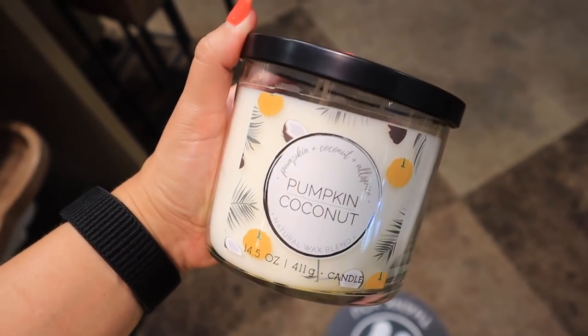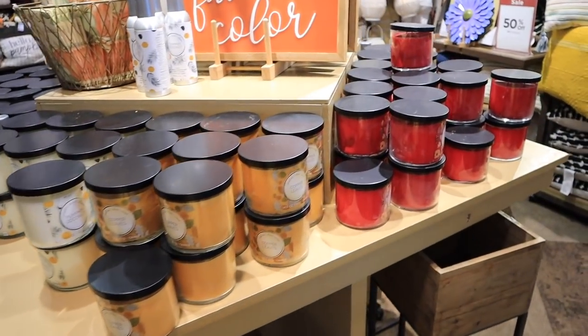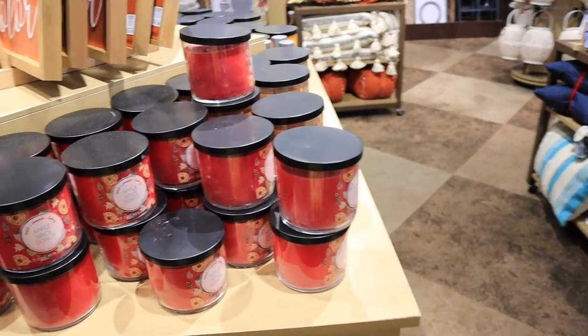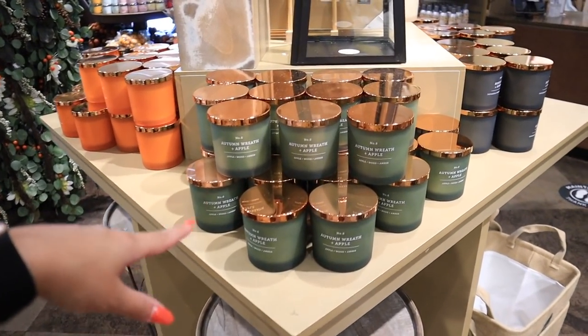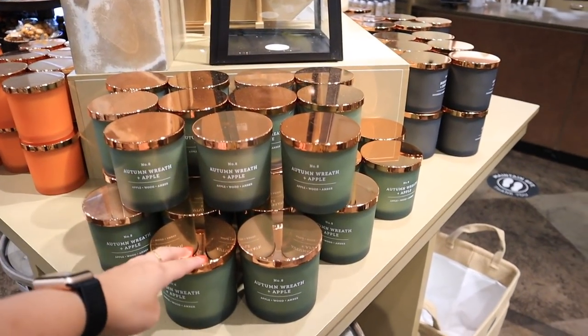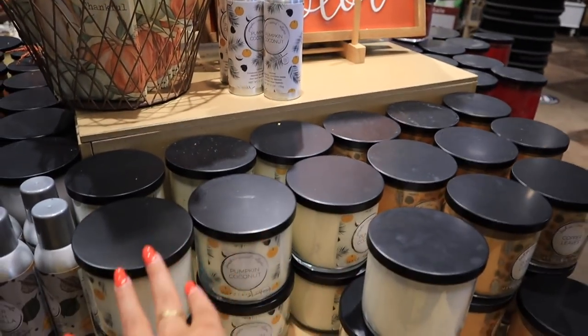I feel like if Florida fall was a scent, this would be it, and I hate that. But these more cutesy candles are also $10. In my opinion, these ones are much better, and they're just a lot nicer looking, and they're also $10, so I would go for these ones.